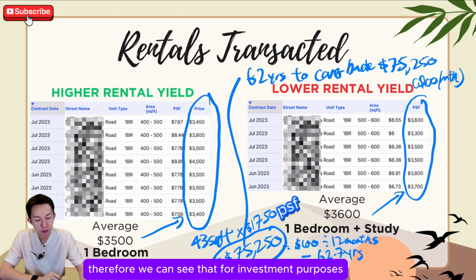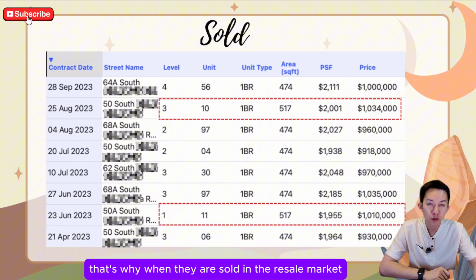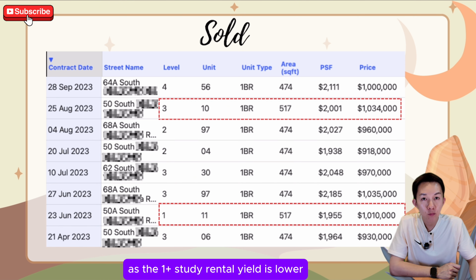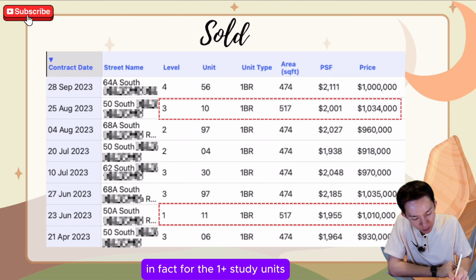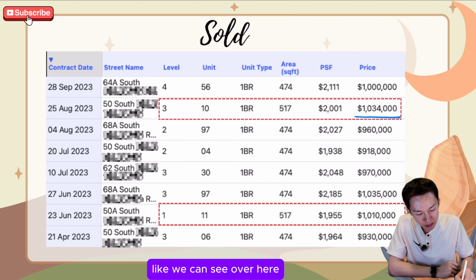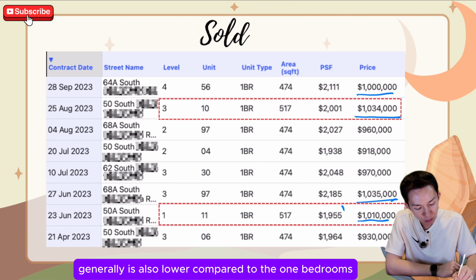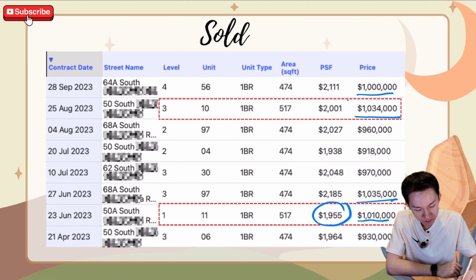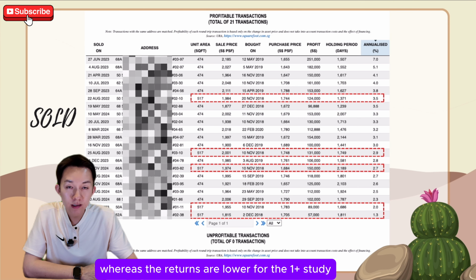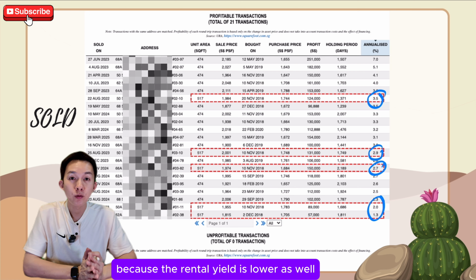Therefore, we can see that for investment purposes, the one bedroom will make so much more sense to purchase. That's why when they are sold in the resale market, the 1 plus study prices did not appreciate as much as the one bedroom, as the 1 plus study rental yield is lower. In fact, for the 1 plus study units, some of the pricing can actually go very close to the 1 bedrooms like you can see over here. And the PSF for the 1 plus study generally is also lower compared to the 1 bedrooms. That's why the returns from buying the 1 bedroom is so much better, whereas the returns are lower for the 1 plus study, because the rental yield is lower as well.